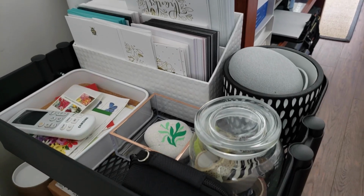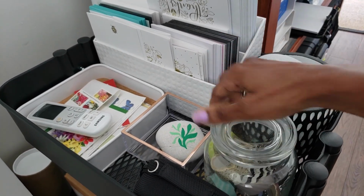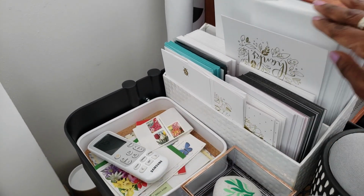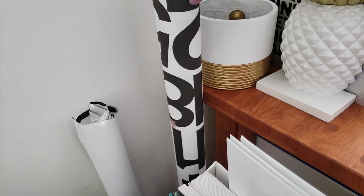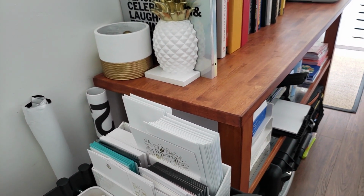Next to the bookshelf is another rolling cart, and again, this has things that I don't use that often, like my washi tape, random painted rock. I've got some stamps here, envelopes, and a few note cards. Back here is where I keep expired calendar pages from my big Stendig wall calendar. Since the sheets are so big, I sometimes use the old pages as gift wrap or sometimes as filler paper in boxes if I'm mailing a package.